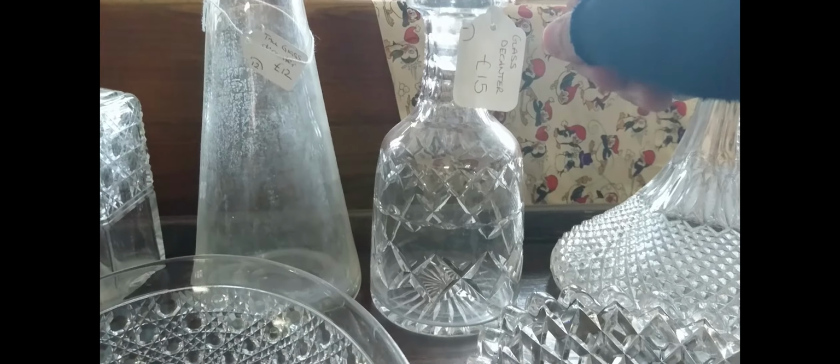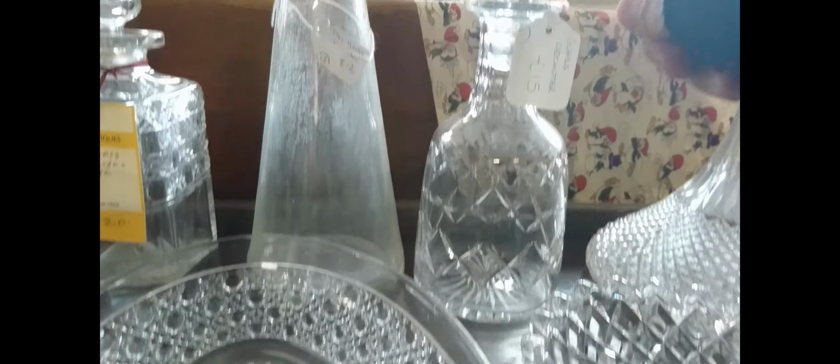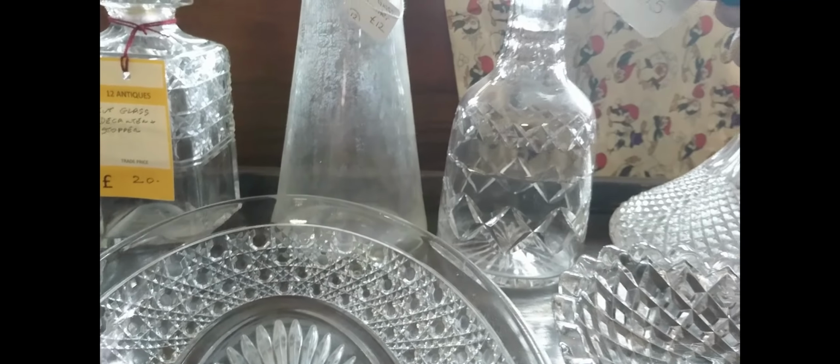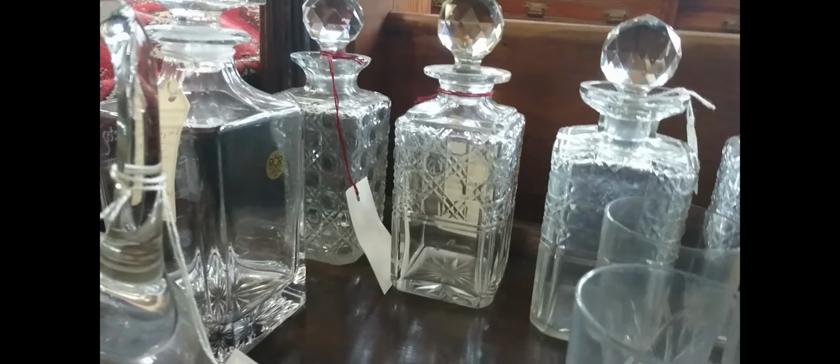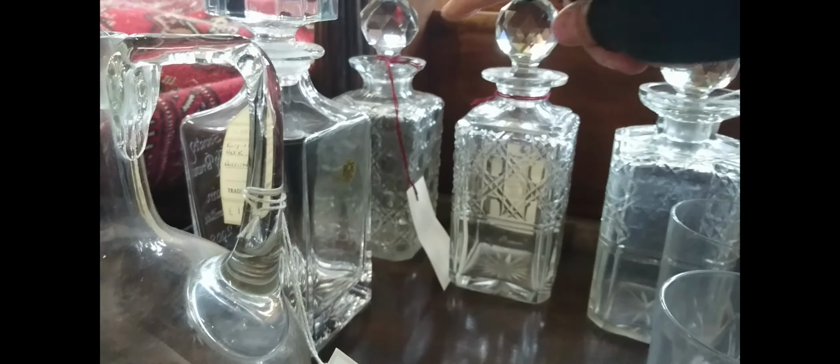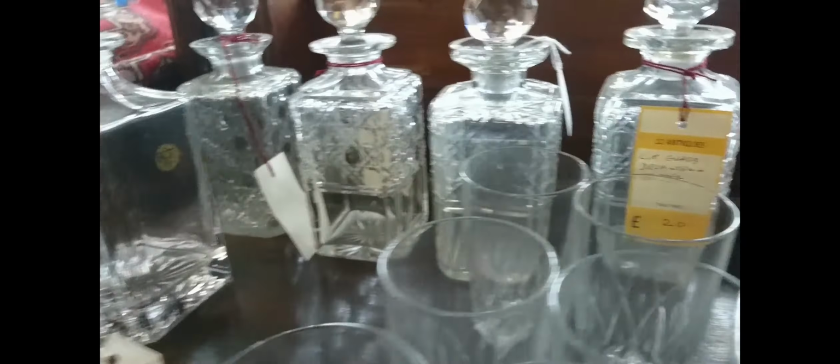Not sure. Looks very mid-century. I don't think it's Stuart. Yeah, I don't know. And then over here, look, I was saying earlier, a whole bunch of tantalus decanters and different qualities because you can see the clear base, and also you've got this one here, which is cut all the way down, but it's not as tightly cut as the one we were looking at.